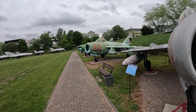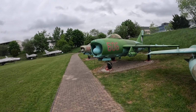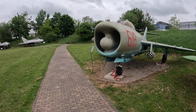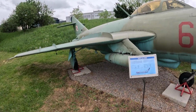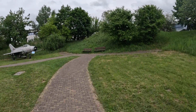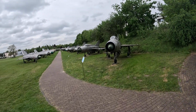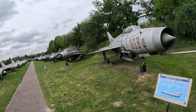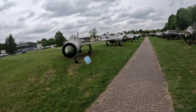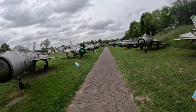So I guess those might be different models. Yeah, there's some small differences between those. You can't even tell. This one looks more like a shark mouth. That's a Polish actually, WSK. Oh, interesting, from the 50s, 60s. Mikoyan. I'm gonna make many steps today. It's bigger than I expected.